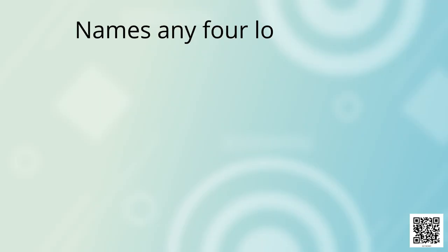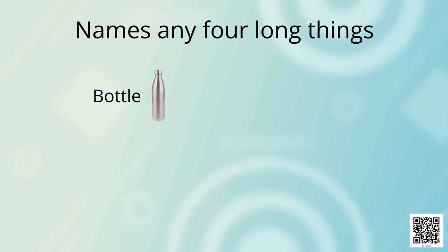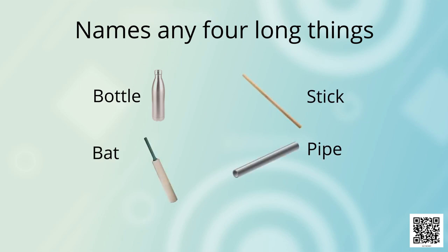Now you tell the names of some long things. Oh great, you all are very intelligent. Now listen to the names I thought of. A bottle, a stick, a bat, and a pipe. I repeat, a bottle, a stick, a bat, and a pipe.